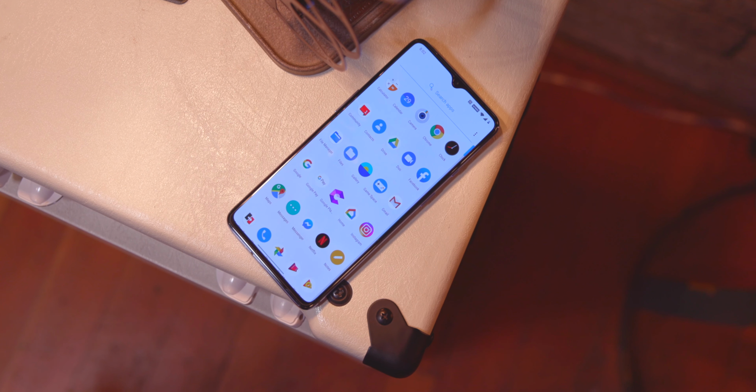I don't know, let me know what you think about the lack of an SD card slot in the comments section. Of course, this is running Android 10 out of the box, which I think is absolutely phenomenal.